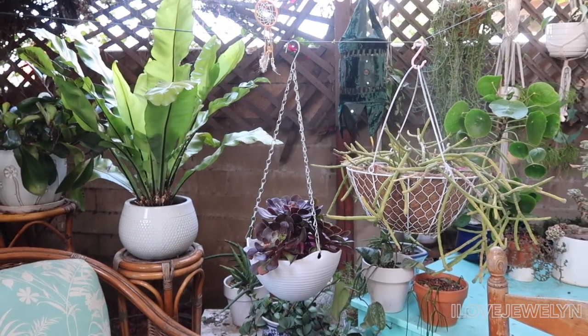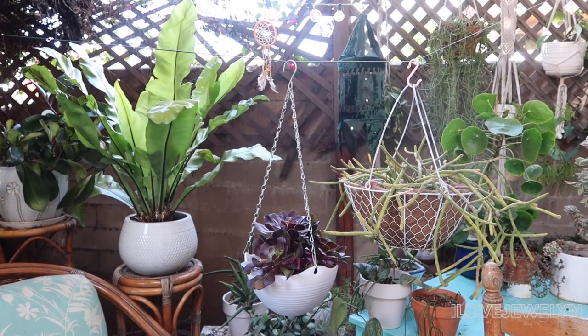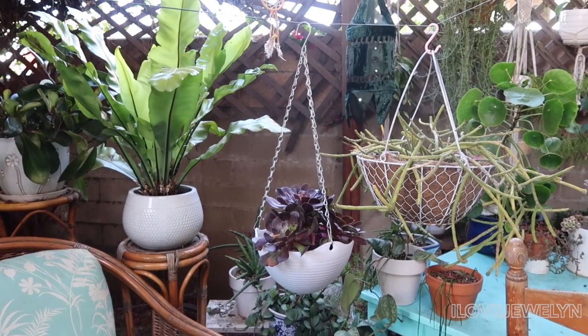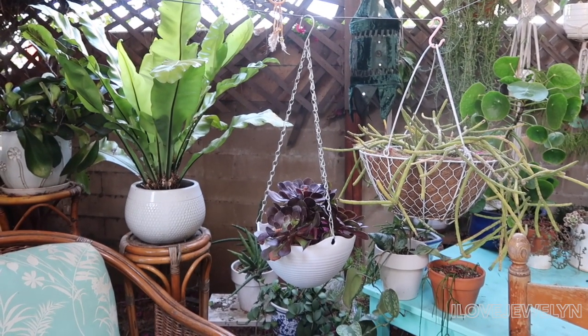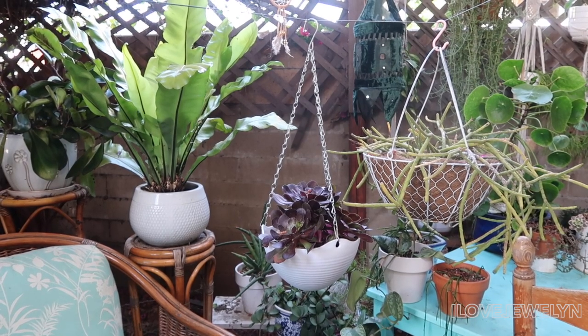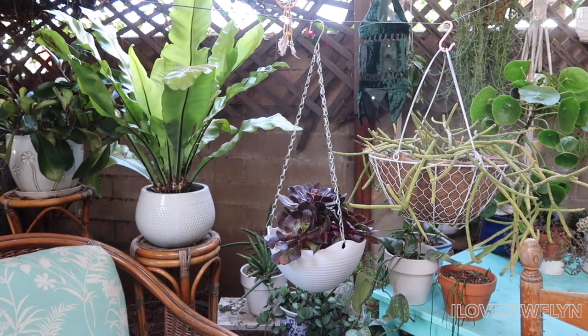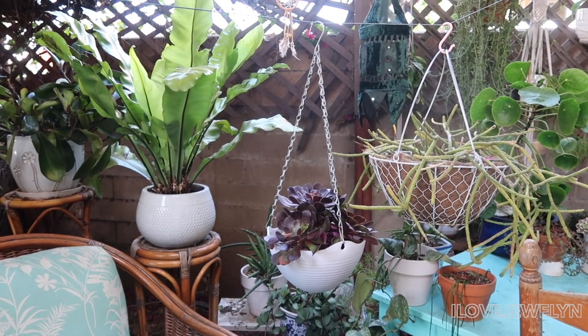I have a little dream catcher there, as well as that little hanging decor, all from that store 20-something years ago. In this big hanging basket, you see my Rhipsalis. I don't know what kind of hybrid he is. Super special, never seen him before. Lots of new growth and little white blooms come off of it, so I'm interested to see when that happens.